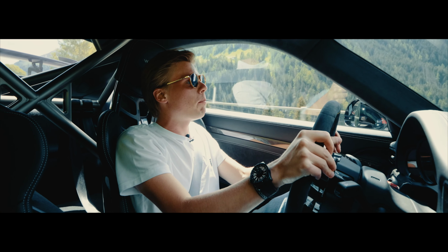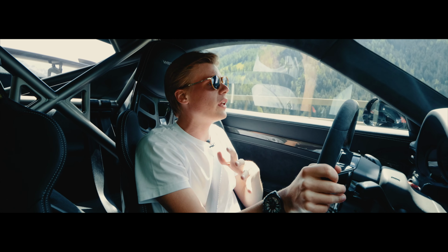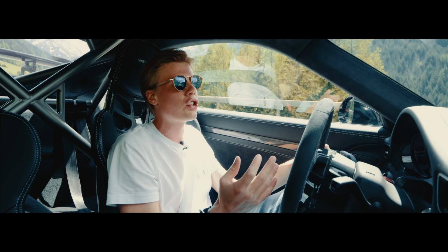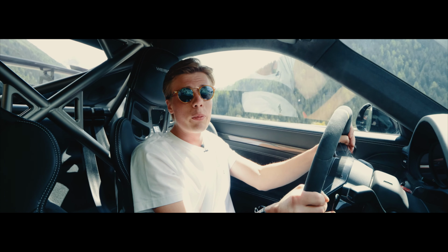It's been a while that people have been telling me to take a GT3 RS and drive it and really make a video on it, because they have been telling me that this is one of the best cars that have ever been created out there and that I'm gonna just fall in love with it. I can definitely agree with every single person that told me that this car is amazing.